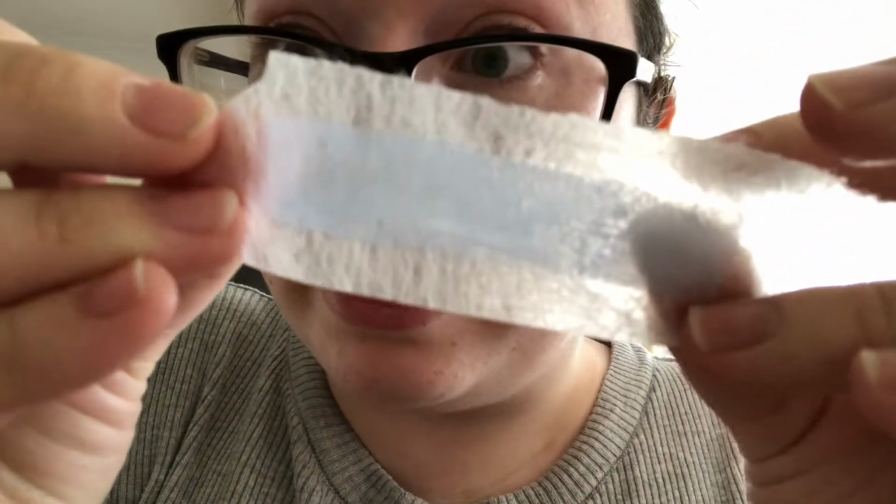Okay, and now I'm going to do the other side. Okay. Oh, God. Oh. There's, again, my hair's quite dark. I think you can sort of see that. My eyes are watering.